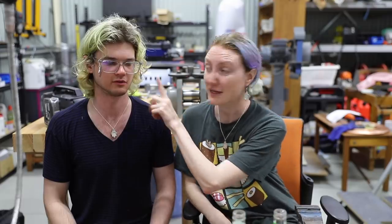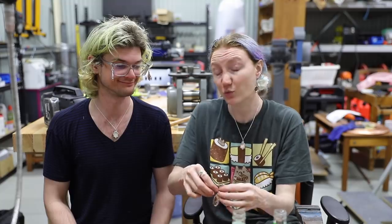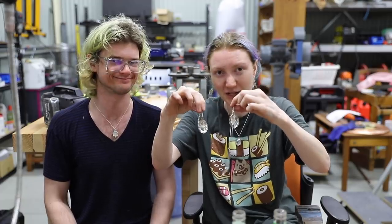So we have the earrings that Sam's wearing here and the matching necklace. We have the two earrings I'm wearing and the matching necklace. And because we're not wasteful, we used every part of the spoon. We also have another set. The shovel part, the spoony part. So I'll give you guys some close-ups.